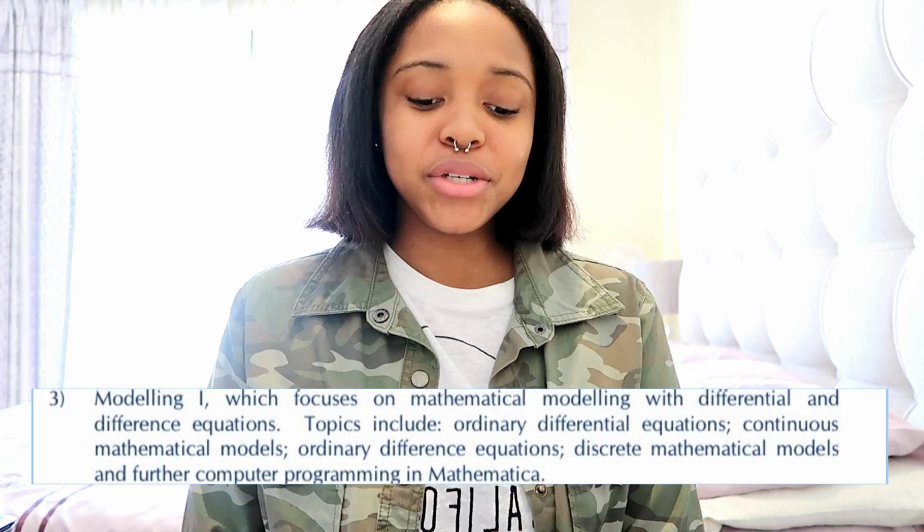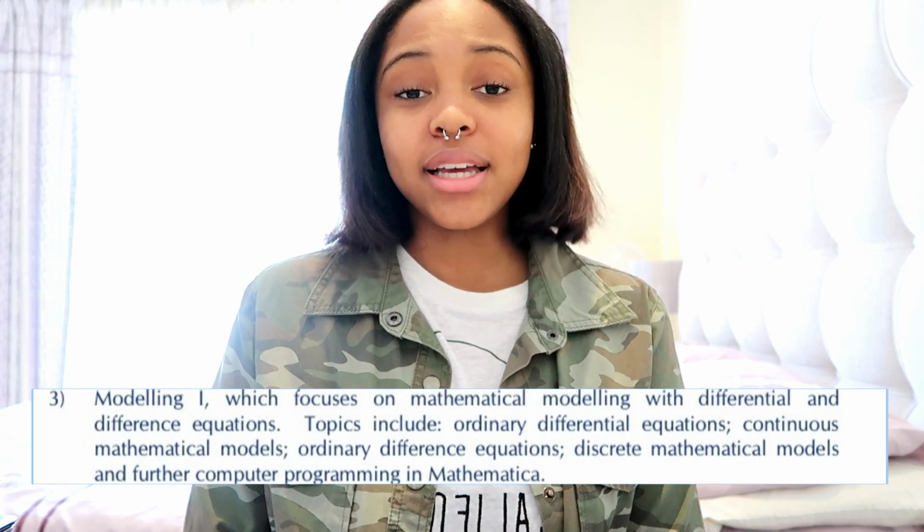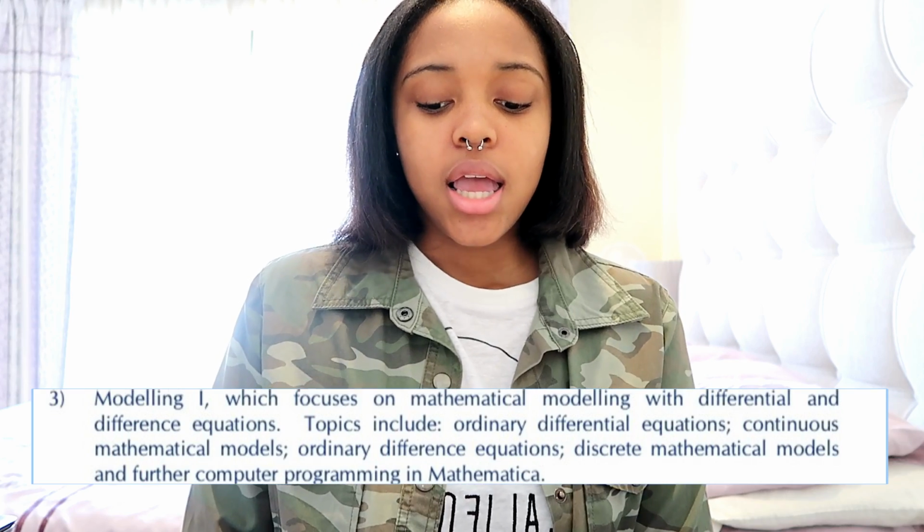With mathematical modeling, I don't even know how I would describe it to you guys. I'm just gonna put the definition somewhere. But you basically do differential and difference equations, and you use Mathematica, which is another programming software. I think it is much easier than MATLAB. I enjoyed Mathematica a lot more. I think the number one thing with modeling is to definitely do your tutorials, get as much practice as you can. That is really what you need to do.